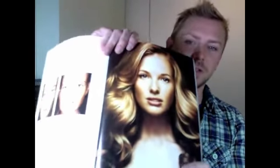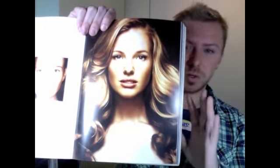The pictures in it are just absolutely stunning. So it showcases her editorial work off like a charm. This picture is just so beautiful.